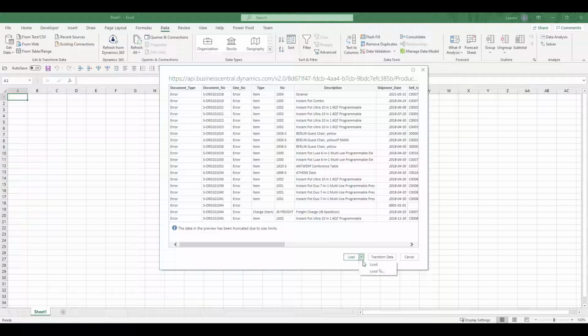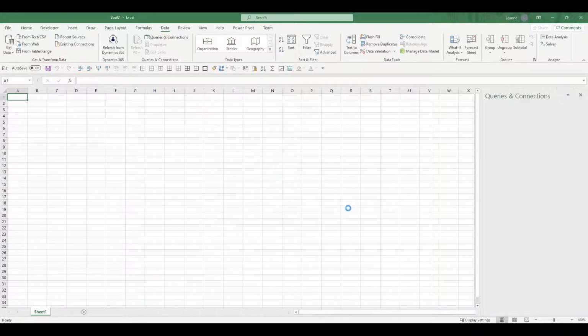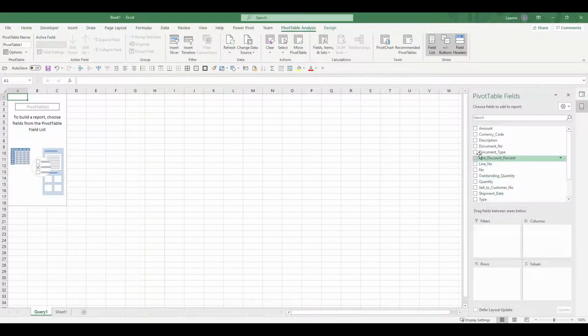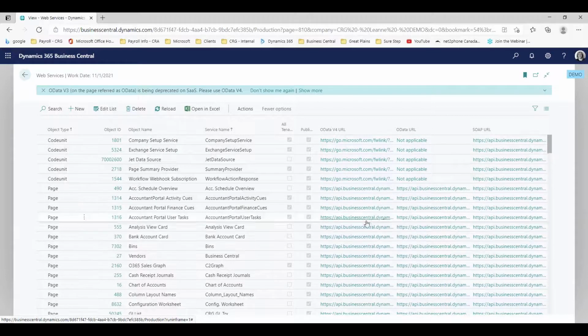So now I have an option here. I can check load to, and I have the option of putting it into a pivot table. And when it does this, it's going to allow me to access all these fields in real time back to Business Central, and I can create a pivot table report. And once it finishes making the connection, a button will appear up here where I can refresh this back to Business Central. So as transactions are getting posted, I can hit refresh and I'm going to get real-time data. And now that URL becomes part of this list here as well, so I can access that again in the future should I need to use it.